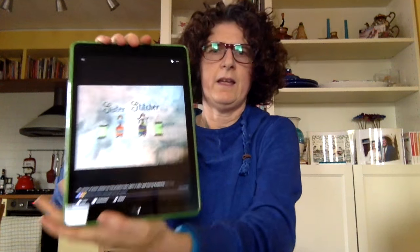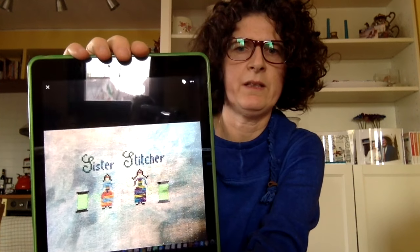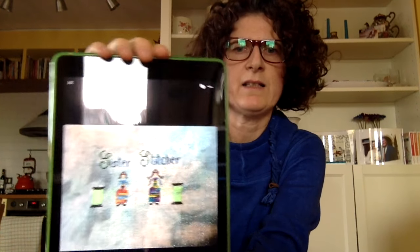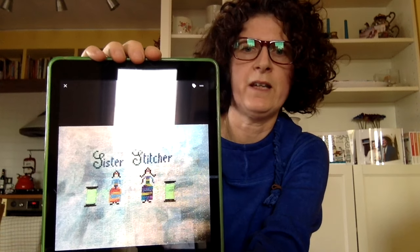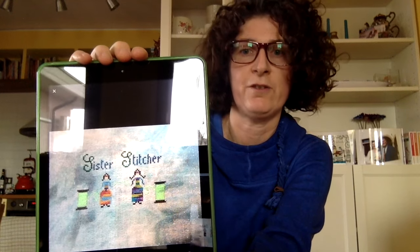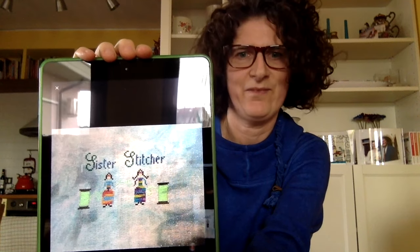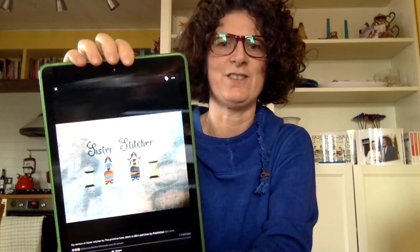And finish number 5 is also something that's not with me anymore. It's a Sister Stitcher primitive hare freebie. I stitched this for Tracy P's birthday. I sent it to her. She finally received it and she framed the crap out of it. That's right. So this was very fun to stitch.